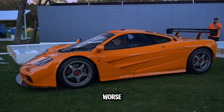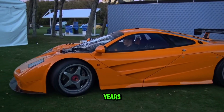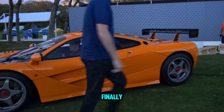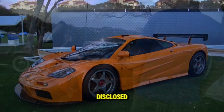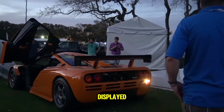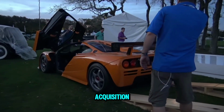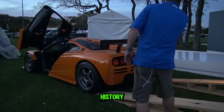Here's where it gets worse. McLaren retained LM5 internally for years. Its ownership history is incomplete, deliberately. When it finally surfaced at a private sale, it went for a figure that wasn't publicly disclosed. The buyer hasn't displayed it, hasn't raced it, hasn't even photographed it publicly since acquisition. There are 5 McLaren F1 LMs. 4 of them have a history you can trace.